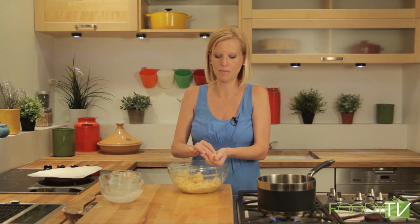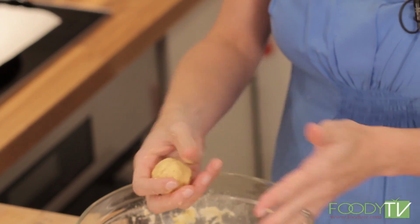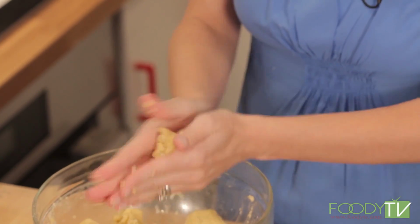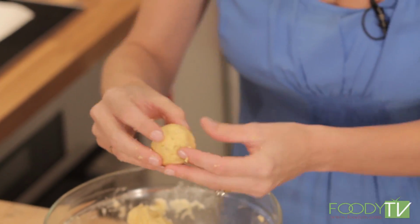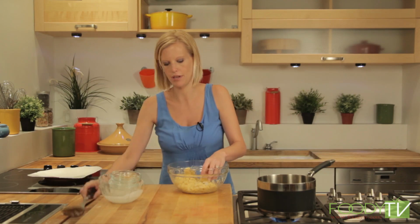So what I'm doing is I'm making my little hush puppies, just using my hands. You can make them as big or as little as you want. A lot of times in North Carolina, they'll come out in the shape of hot dogs, like this, which you can do as well. I like the little balls because they're prettier. Okay, so we have our oil that's been heating up. We're gonna drop those in.